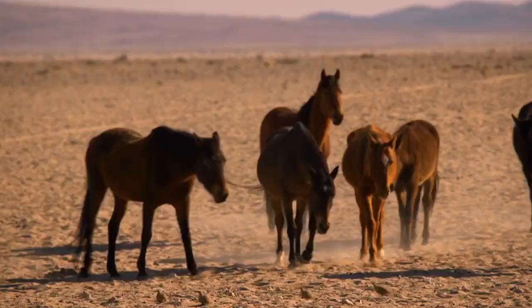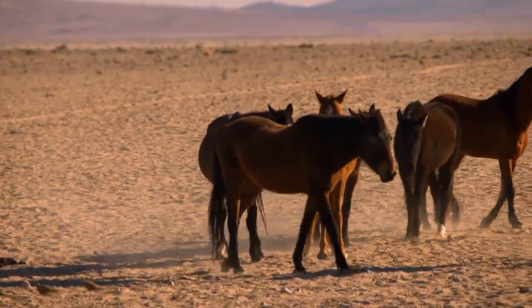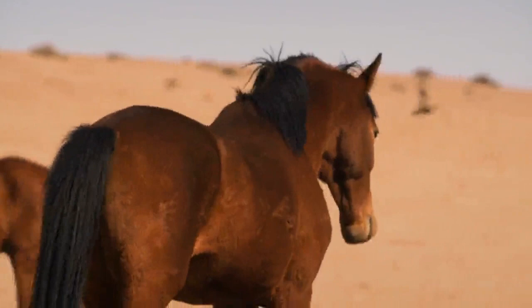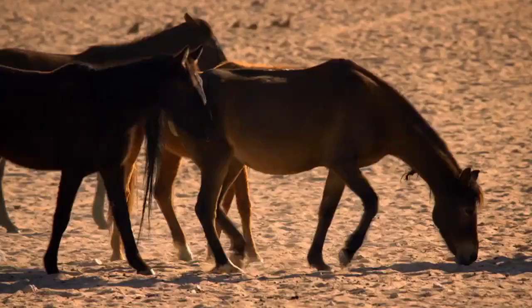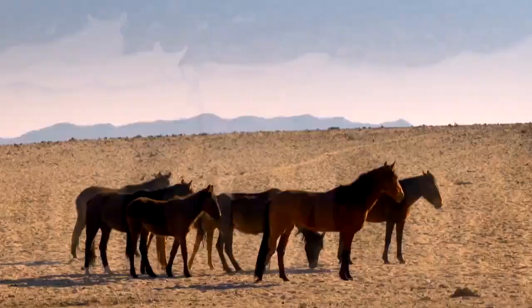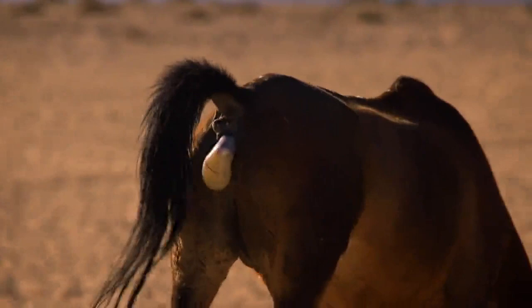A stallion or two take the lead. Sometimes a mare takes charge. Whoever's the strongest. In July, in the southern winter, at the end of 11 months, a foal comes into the world.